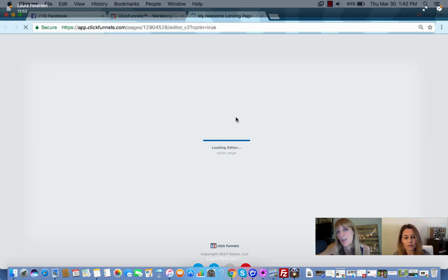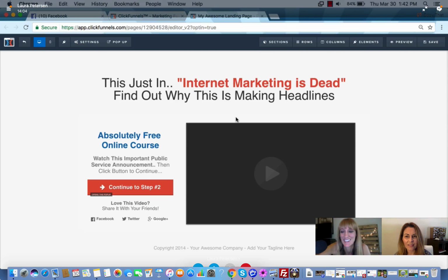Because I don't use a mouse, so I just use my trackpad. I didn't know that, and I use a Mac. I know. So now I know. I just learned it a few months ago, and it's been life-changing. It saves me so much time. I can't even tell you.